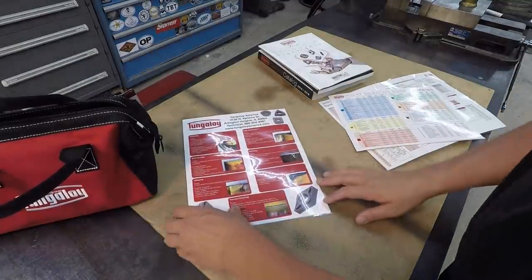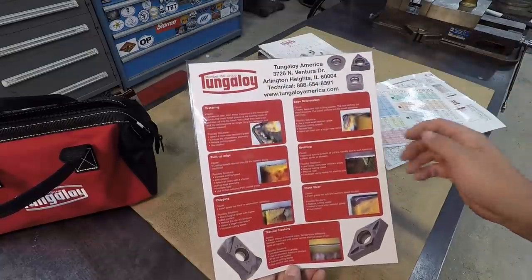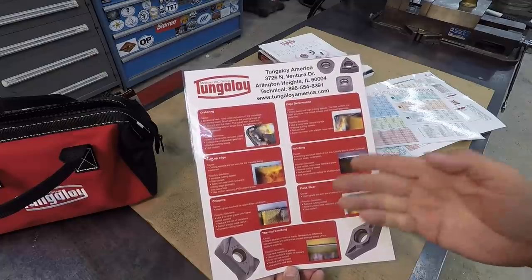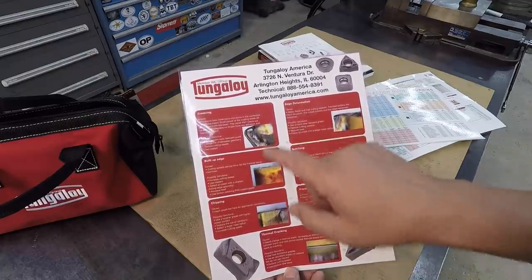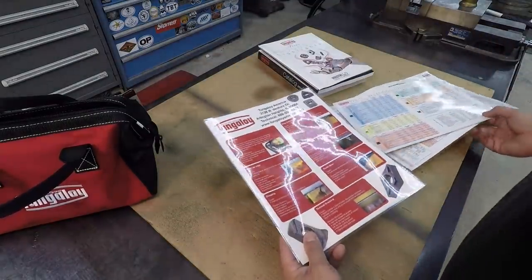And then this right here, this is pretty cool to look at and study and read, because this gives you whatever kind of damage you have or wear to your insert. This shows it and it explains why you're getting that kind of damage there. So all really cool stuff.